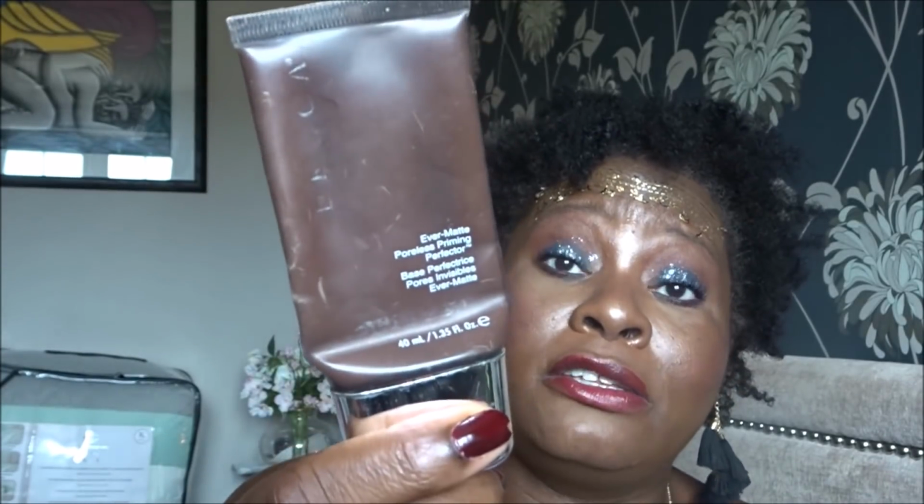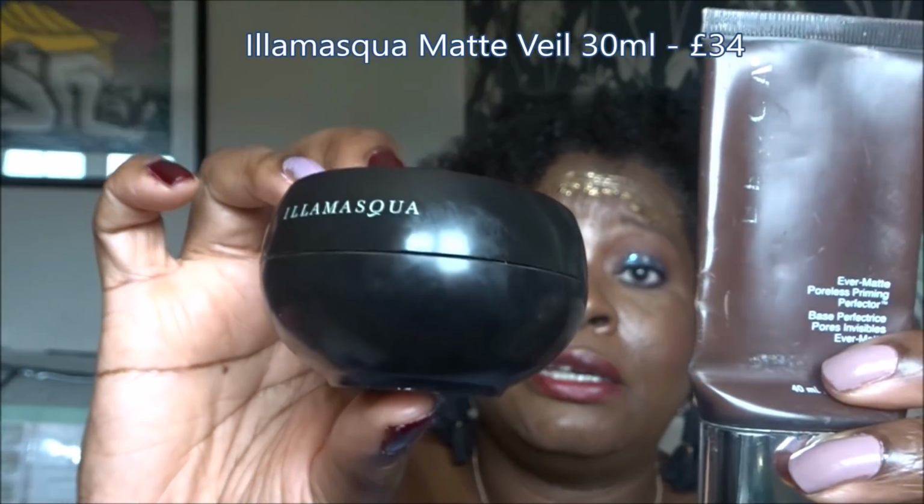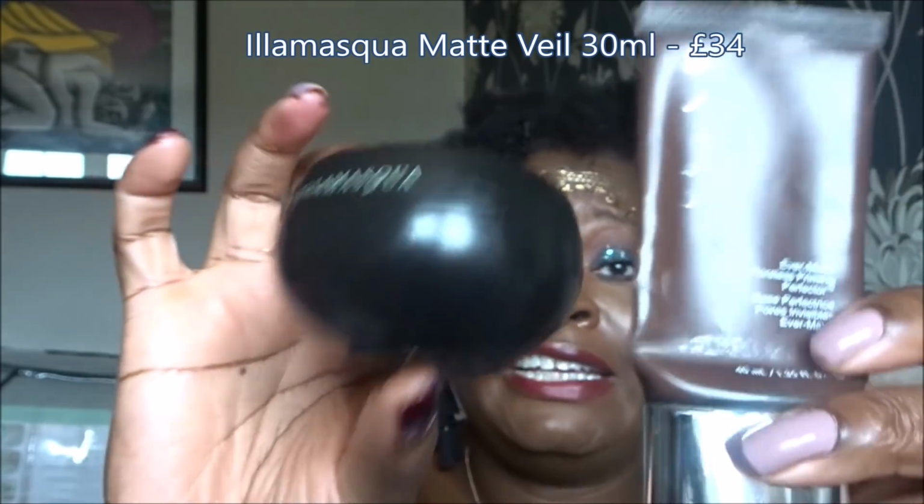So I will be buying another one. This is a product you're guaranteed I will repurchase. The other primer that I've been using throughout this summer is this Illamasqua matte veil. So these two have been regulars. Sometimes I use this one all over and put this on in my T-zone, but this will always get used whilst away on holiday. I go on with a foundation on top.